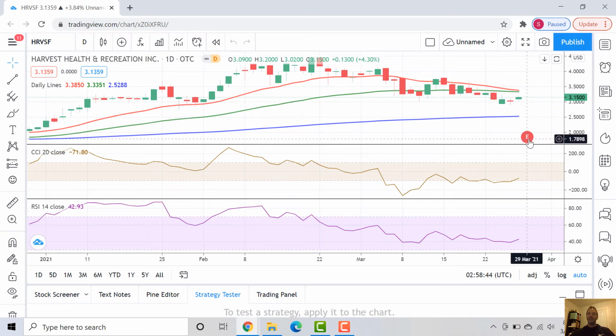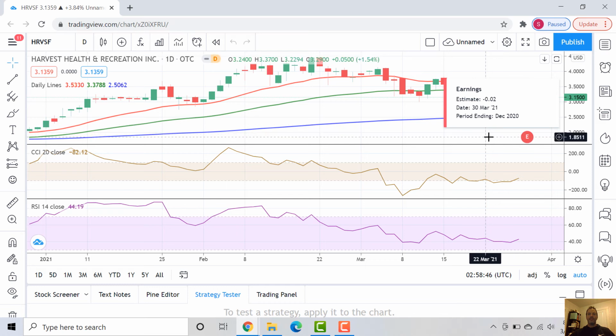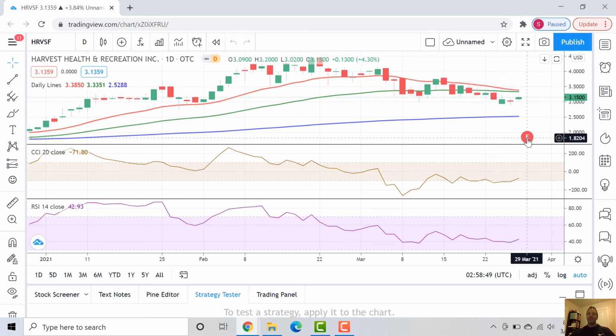Take note that the earnings is estimated on the 30th of March, the end of the month. Typically, the earnings are going to screw up a lot of the charting, a lot of the technical analysis, given its fundamental nature. So if we are anticipating this, let's be very cautious about making any trades before this earnings comes out. If this comes out and it's weak, we can see our estimate is minus 0.02. If it's weaker than that, you can anticipate the weakness of the technical analysis to really be exacerbated and to see some quick losses there.